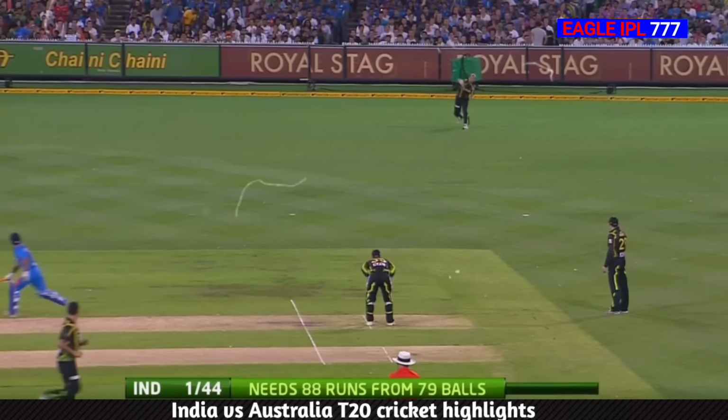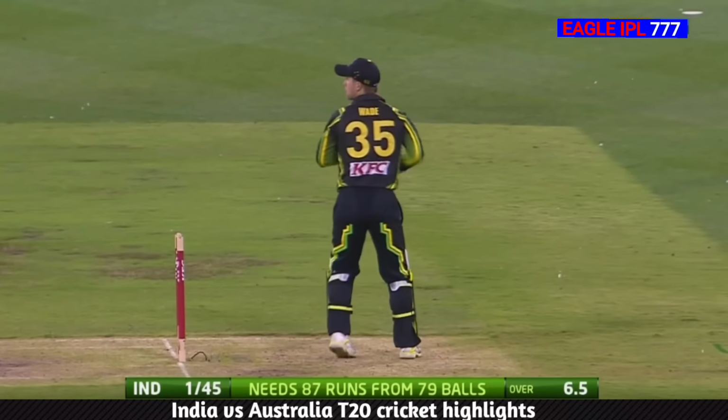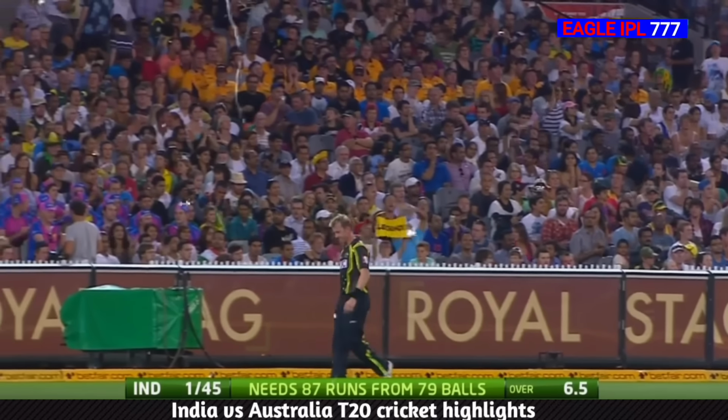It's Brett Lee out there, a lot to do sideways. He had to cover 20 metres. That's allowed Kohli to get to. Good way to get off the mark. It was an excellent cut shot.